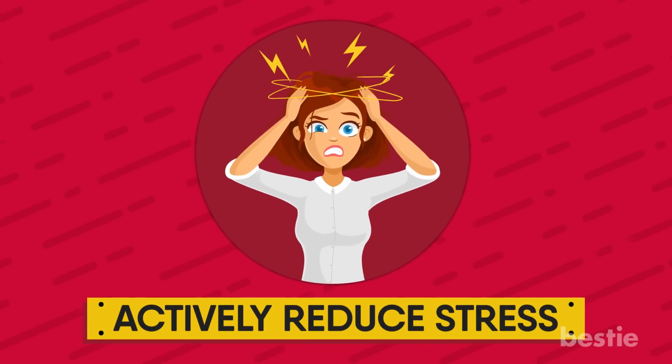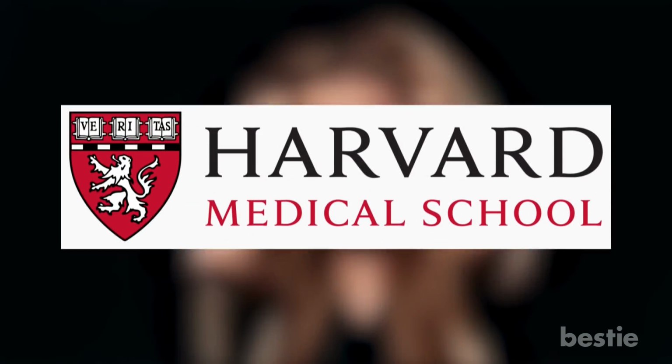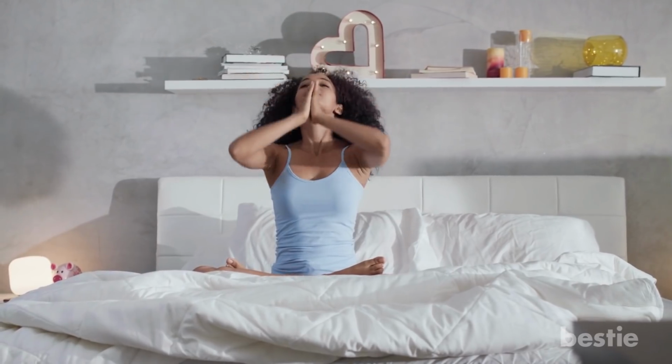Actively reduce stress. Any kind of stress is stress you don't need. However, it is part of life. Taking action against stress can do wonders for your mental health, and according to Harvard Medical School neuroscientist Sarah Lazar, reducing stress and taking a moment for oneself could reverse or slow the natural age-related atrophy of the brain, specifically when it comes to meditation and preserving your brain.